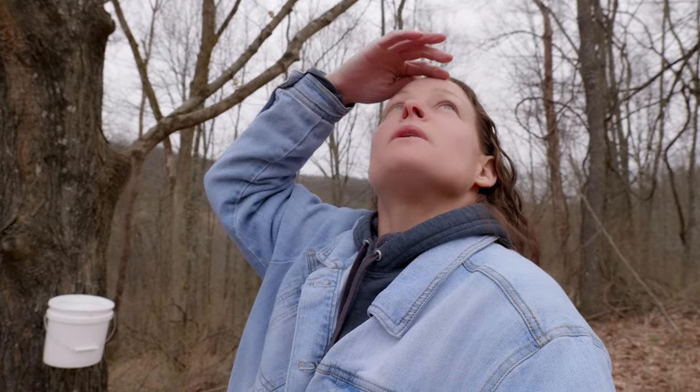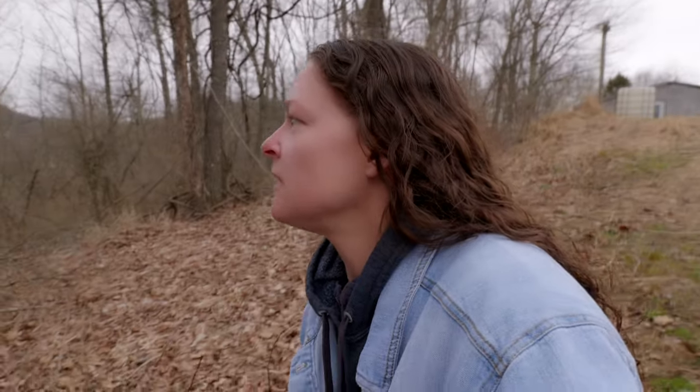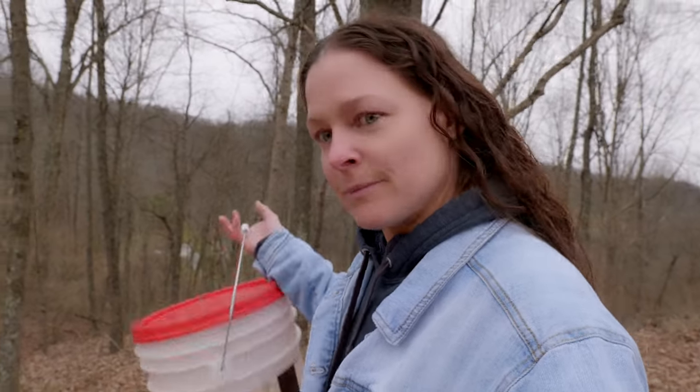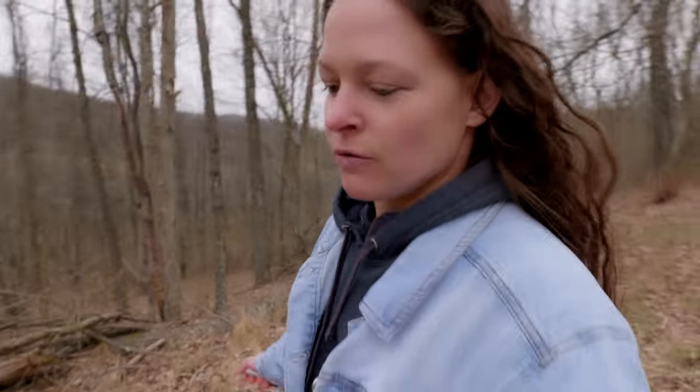Trying to see if this tree has buds on it yet. And it looks like it has little tiny ones on it. So this one's still got a little while to go, but the tree in our backyard, it definitely has buds on it. Decent sized buds on it. And once a maple tree or a tree that you're tapping breaks buds, the sap just doesn't taste very good anymore. It kind of gets bitter. So that definitely signals when the end of the season is over.